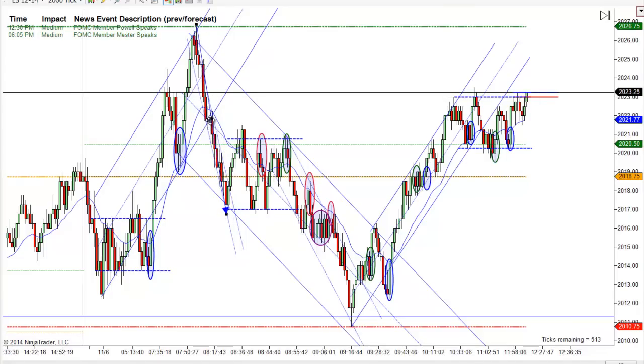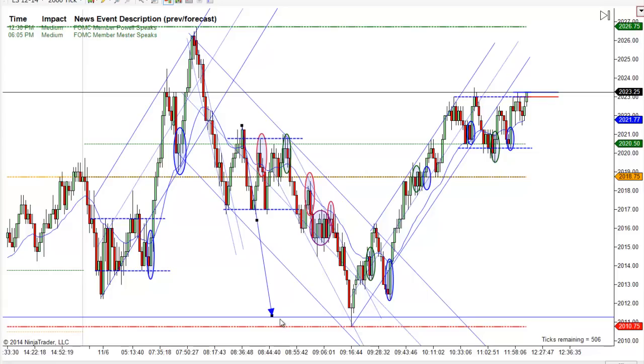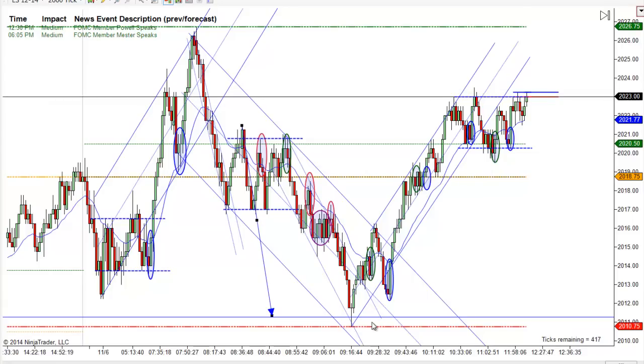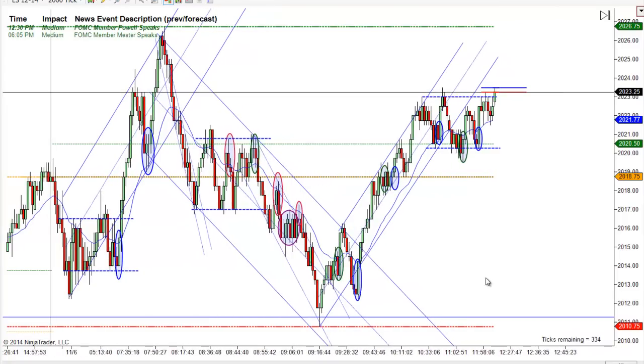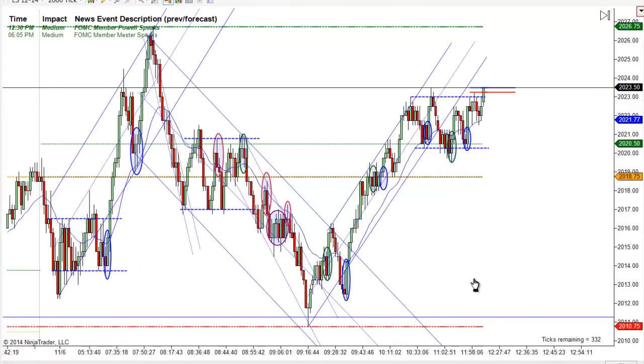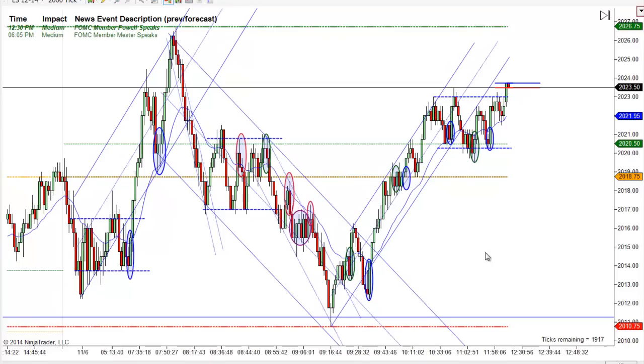But you got your first leg down, so you're looking for your second leg, and that's that. And you see the line right there. And we went a little bit further and reversed almost within a tick or two. So this stuff works. Use it to your advantage. And you don't trade off that. It's just a tool that helps you know where to expect the market to go, possibly, and where it might reverse at. So good stuff.